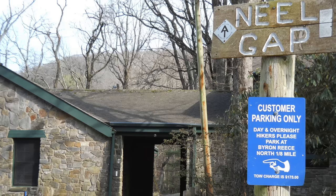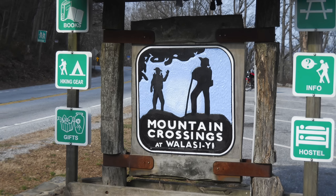What are the most common items that AT thru hikers are sending home during their first opportunity on the AT, which happens to be at Neel Gap, mile marker 32, I think it's actually like 31.7. There's an outfitter there called Mountain Crossings, and they do something that is a free service for hikers, and that's a gear shakedown. Now, these free gear shakedowns are done by one of Mountain Crossings' qualified staff that either have extensive backpacking experience or have already thru-hiked trails like the Appalachian Trail. They know what thru-hikers need, and they also know what thru-hikers don't need.